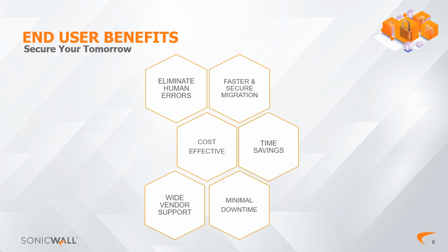End user benefits. The free online migration tool offers an easy transition service that will accelerate your migration to the Gen 7 firewall. The tool ensures a swift and secure migration. You'll compress your work time and minimize risks by eliminating the potential for human error.